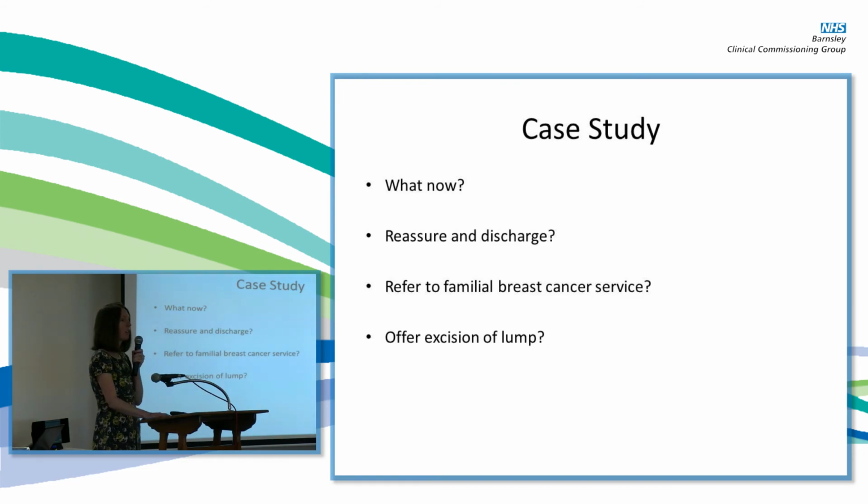But obviously, she's got a first-degree relative who was under the age of 40 when she was diagnosed with her breast cancer, so she does need a referral through to the family history clinic. And obviously, the next session goes into family history in a bit more detail.